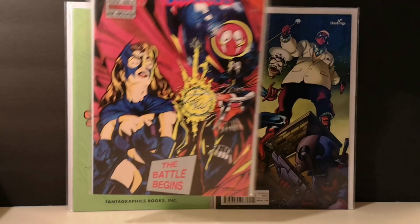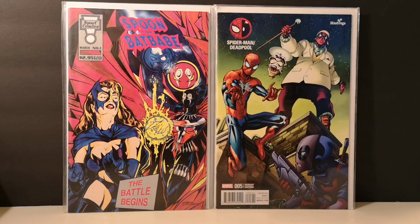Next up is spoof comics. We got Spoon versus Bat Babe. So I'm not really sure anything about that. I like spoofy comics, I like fun comics. And that one looks like it's a spoof on Spawn and Batwoman, or I guess, I'm not really sure. Clearly it's a spoof on Spawn, but I'm not sure what the Batwoman is.